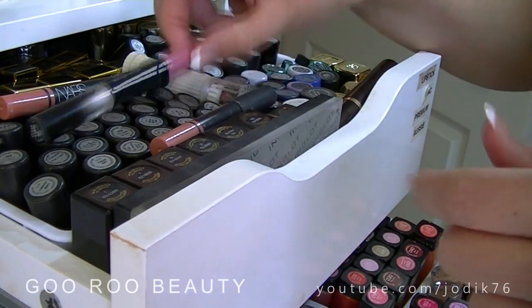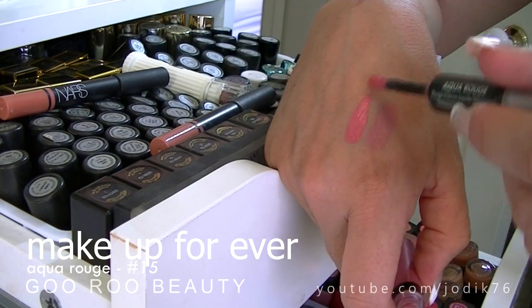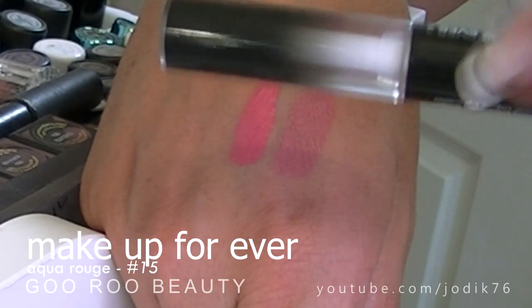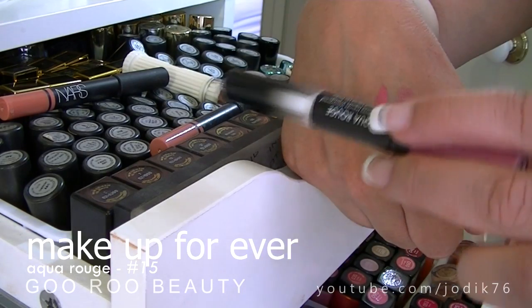I also have an Aqua Rouge from Makeup Forever. I picked this one up at an IMATS. This is one of those paint on shades and then you wait for it to dry and then you add the clear gloss on the other side. I'm not a huge fan of these. I don't use this enough. I will not be keeping this one.